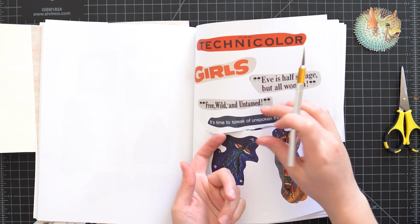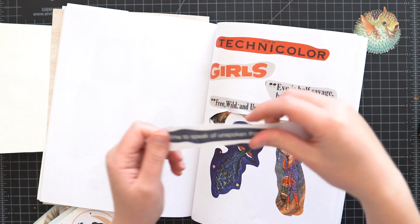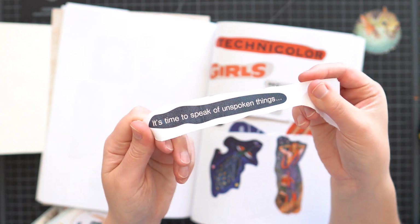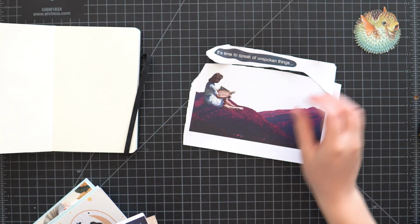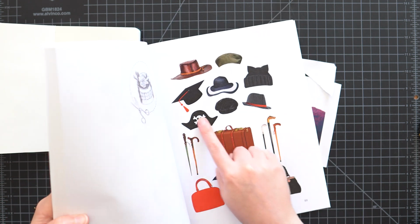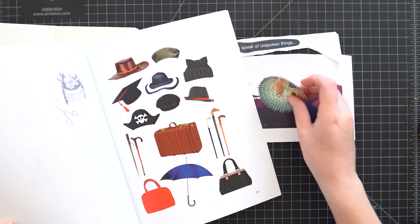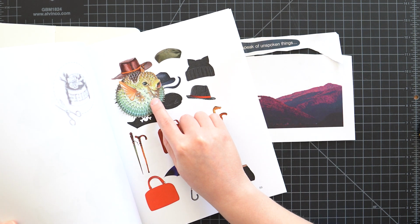And I kind of thought that that was just a little bit cryptic and weird and thought that that would fit in with whatever kind of weird collage I was going to create with this puffer fish. And I don't usually use text. And so I thought in my collage journal, that was a really good place to sort of experiment with using text.